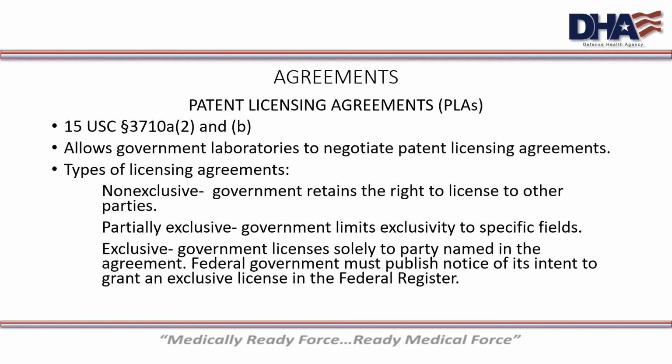We also have patent licensing agreements. Of course, this pertains to when there is a patent application or an issued patent. These are statutorily provided for, and the statute allows government laboratories to negotiate patent licensing agreements. That's really what the statute talks about.